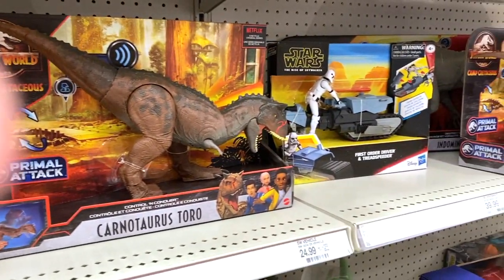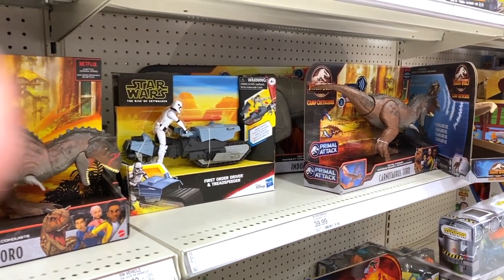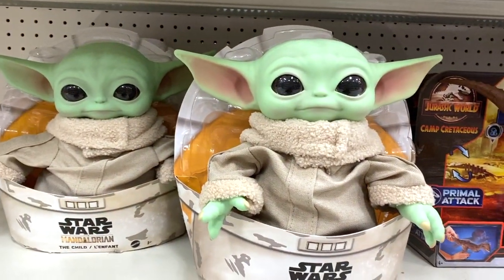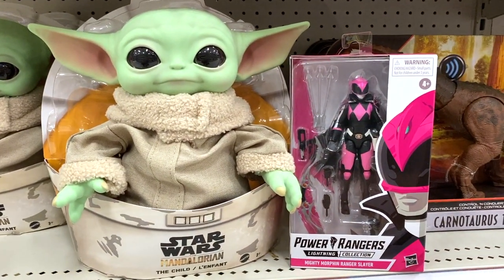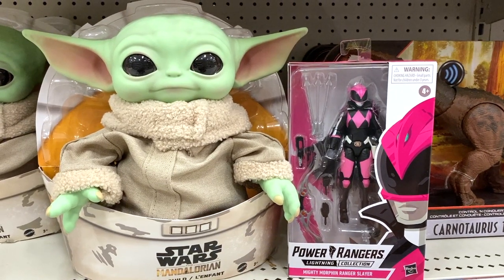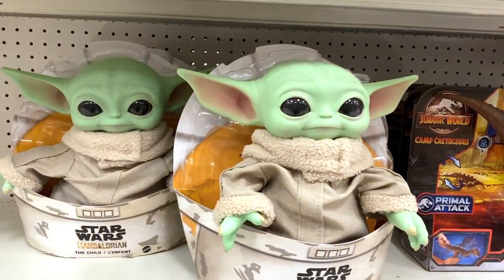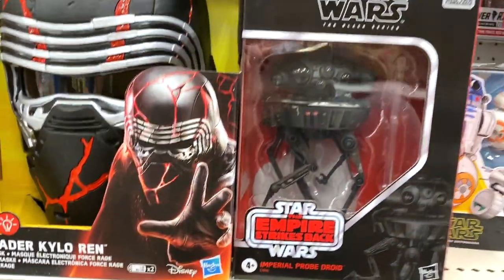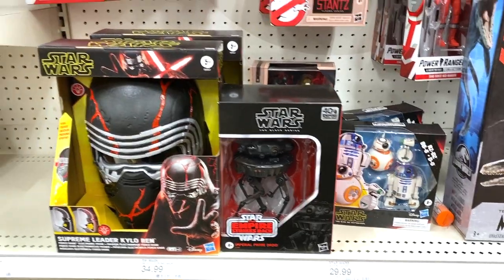We just got more Jurassic World and Star Wars stuff up here. I got a ton of these. So that's pretty good size. There's a size comparison with this guy. So he's probably like maybe 12 inches or so, something like that. His Imperial Droid Black Series.